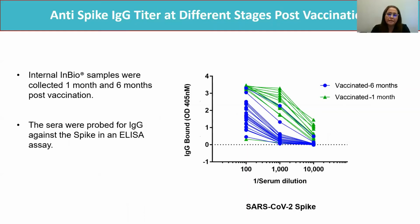Next, we used our assay employing the full-length spike to look at the IgG titers at different stages post-vaccination. To do this, we collected internal InBio samples 1 month and 6 months post-vaccination. Then the sera were probed for IgG reactivity against the full-length spike in the ELISA assay. The 1 month post-vaccination sera are displayed in green triangles, and 6 months post-vaccination sera are displayed with blue dots.